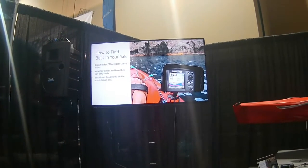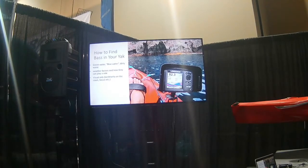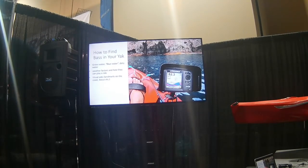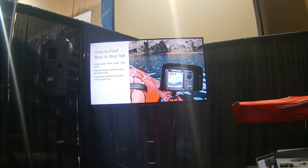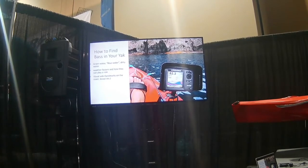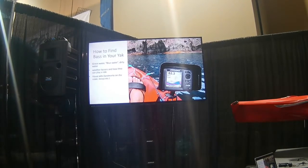Okay, so when you're looking for water, green water, blue water, or dirty water, this is where a lot of people struggle finding any kind of bass. Usually what it comes down to is more about your lure selection. Your lure selection is what's going to cut through that dirty water. So if the water is super murky, you want a lure that has more of a shine to it.